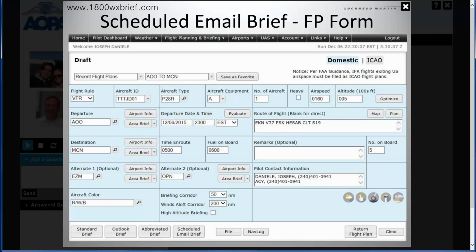And what I've done was pulled up a favorite. So after you fill out the form, you can save it as a favorite. So the next time you come in, you can bring up the favorite, and it's pre-populated based on what you had saved: airspeed, altitudes, departure route, destination, time and route, contact information. Really, if everything else is the same, the only thing you need to change is the departure time. In this case, we set it to 2300 local time.